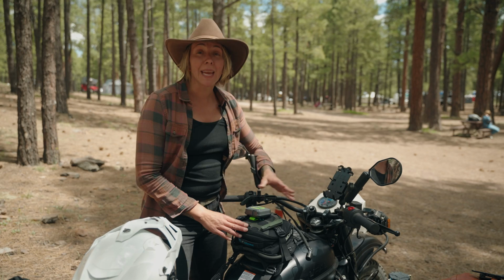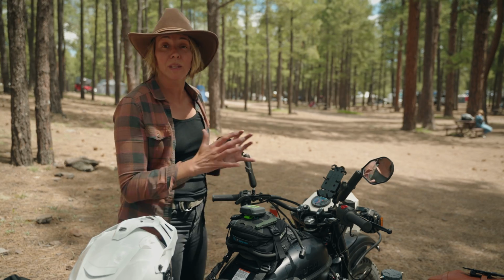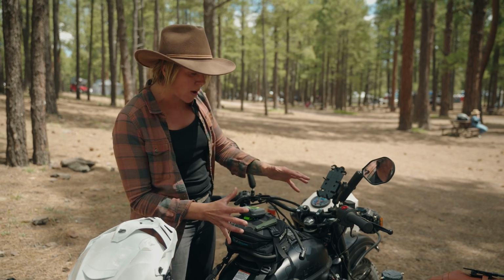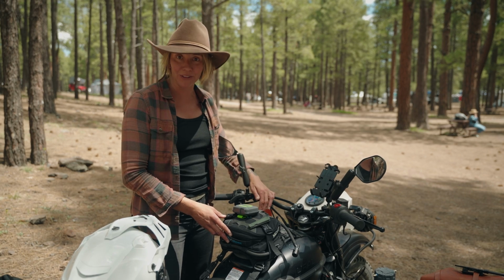Mosko Moto's Gnome tank bag is super unique. Unlike a lot of tank bags that run the length of the tank, the Gnome runs the width. It gives it a really secure fit to a variety of different tank sizes, and here on the Ural, I was able to set it up so the tank bag itself doesn't interrupt where the gas cap is, so no moving your tank bag to get your bike full of fuel.